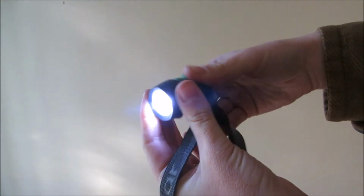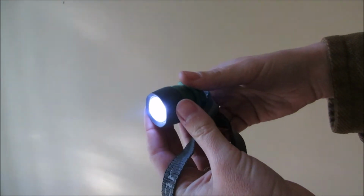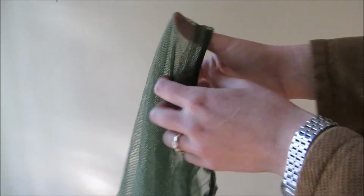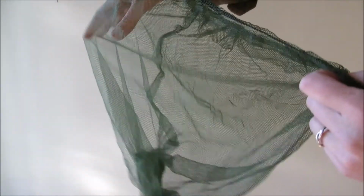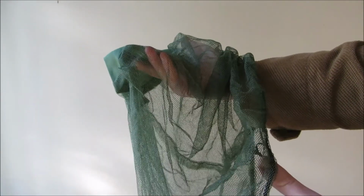And of course I don't want to be stumbling around in the dark, so I'm taking a small headlamp. You may have noticed that I'm not taking any bug repellent with me. I am, however, taking this head net, which hopefully will serve the same purpose.